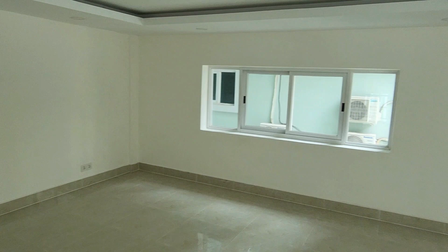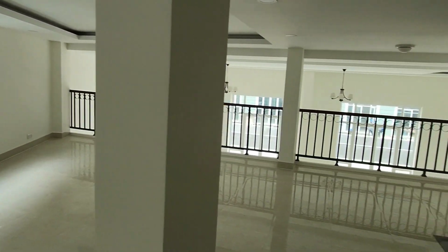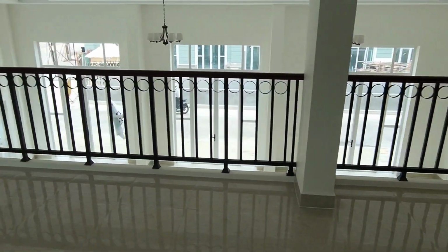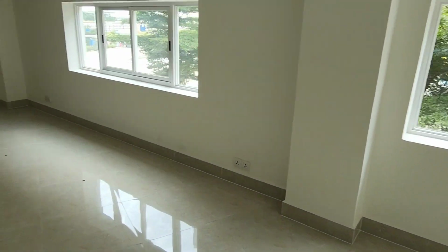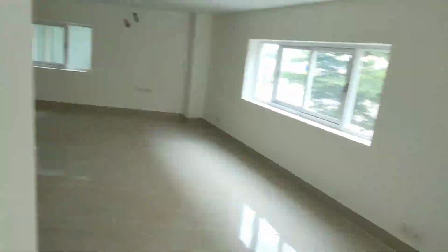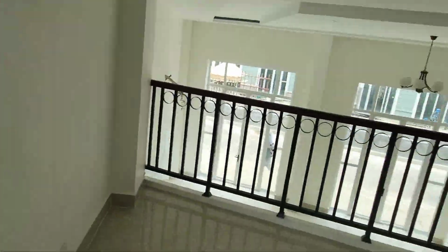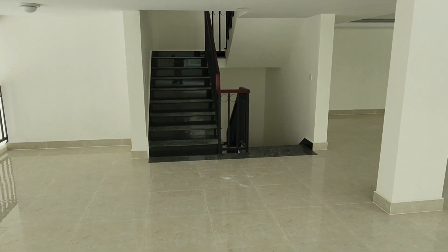Once again, just one big room. And I don't really know, there's no elevator in this one here. I have no idea what you would use it for, because it's just another staircase going up. No elevator. Looking out onto the road below. And out into the alleyways. I'll go up to the next floor and see what's up there.